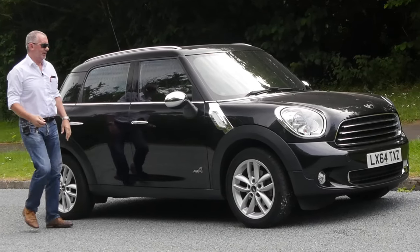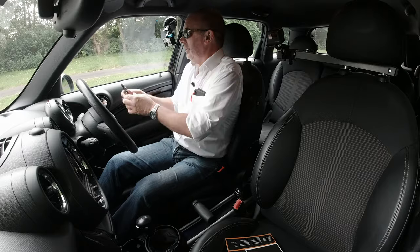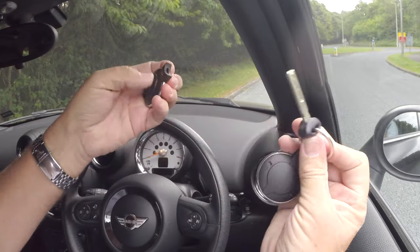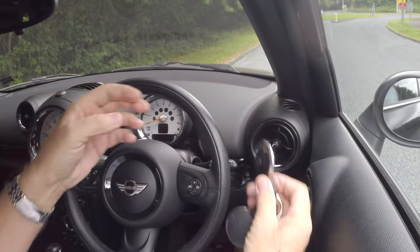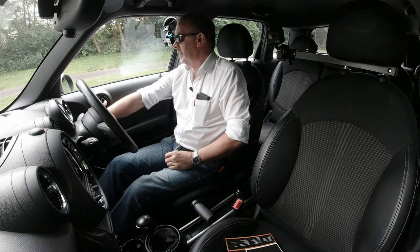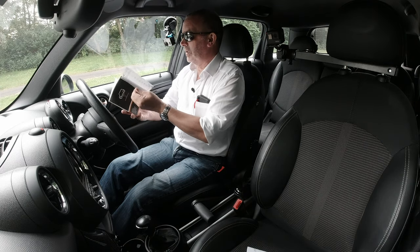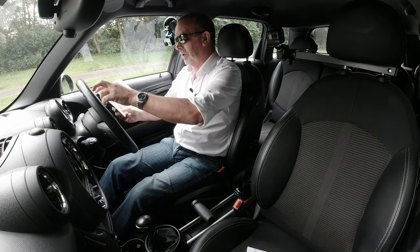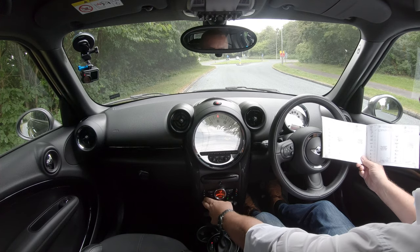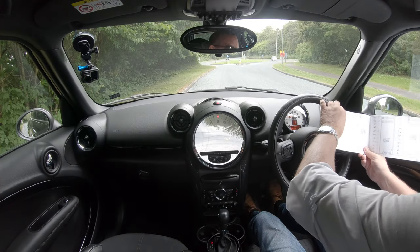I'll just take you for a ride in it. Those are the keys. You've got a little blade in there, should the worst happen. Slots in the dash, and then there's a little start button there. So that's it. I'll just show you the service history. Well, it's a lovely little car. It's got everything going for it, really. Automatic and four-wheel drive. Just turn that fan down a little bit. Fairly warm today, got the aircon on.